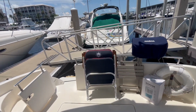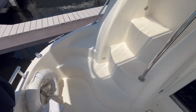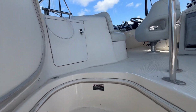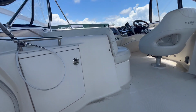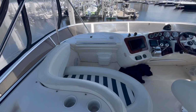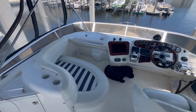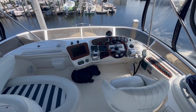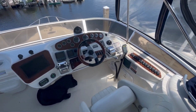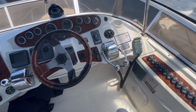And as we get up to the top of the stairs, we are greeted with a commanding view and generous seating for guests. At the helm, you'll find a fully equipped station with excellent visibility. The instrumentation is clear and easy to read, and there's plenty of room for electronics and navigation gear. The controls are thoughtfully arranged, making operation straightforward for both new and experienced boaters.